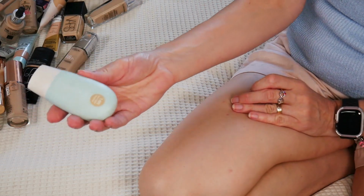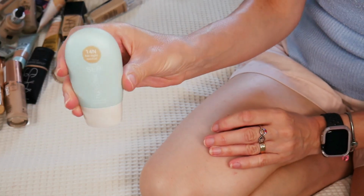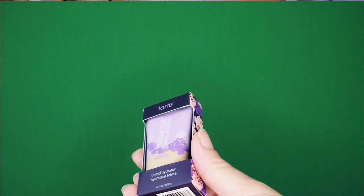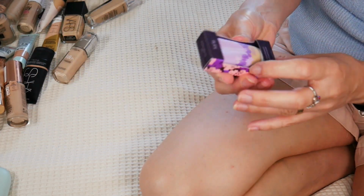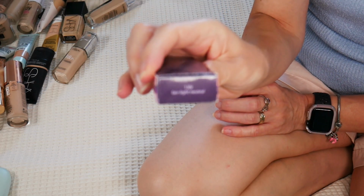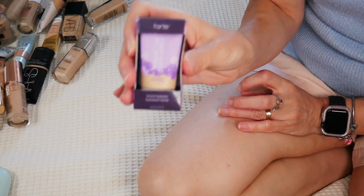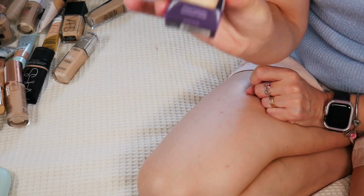Of course, my favorite foundation from Tarte, the Hydroflex C foundation, and I have a new one from Tarte. I just purchased the Maracuja Tinted Moisturizer. I have mine in the shade Fair Light Neutral 13N. I have worn it one time and I love it. It gives a nice coverage, very sheer, light, buildable coverage, but I love the actual longevity.